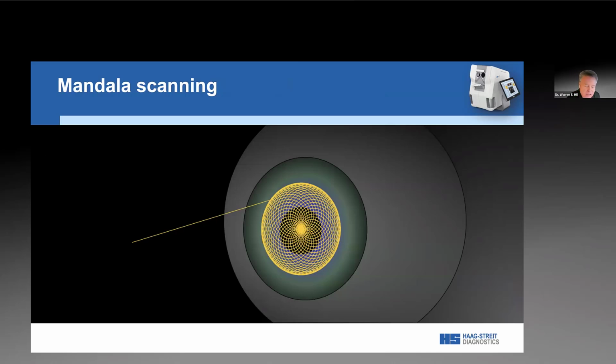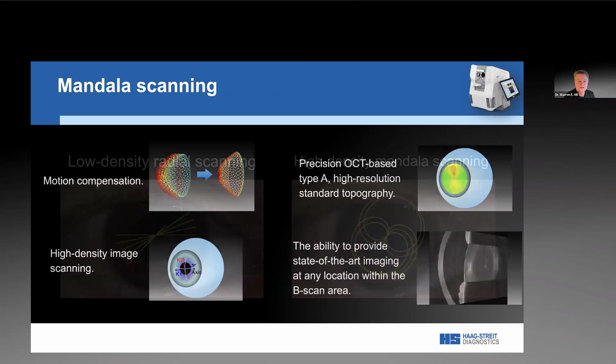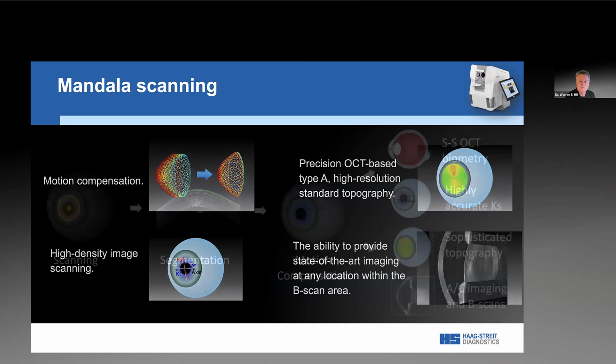So let's begin with Mandala scanning. Mandala scanning is a way in which the OCT laser samples the eye, both in the front and the back part of the eye. And if you're used to how anterior segment swept source OCT measures the eye, we're used to these low density radial scans. And this does a Mandala scan, and you can see instantly how the density of the measurement is completely different. Much more data is generated. And the nice thing about this is that when you have all these data points, they can be stitched together to allow for things like motion compensation, increase the density of the scanning for a higher resolution, and also provide anterior segment imaging, which we'll go into at the end of the presentation.